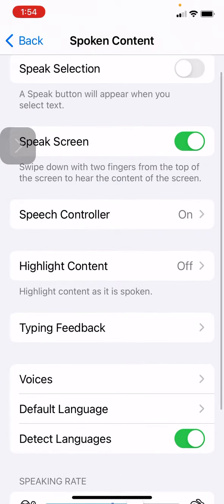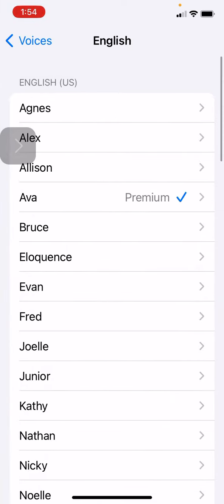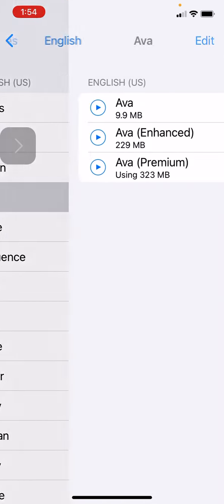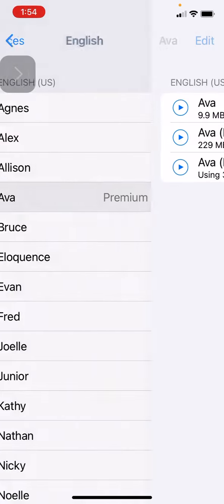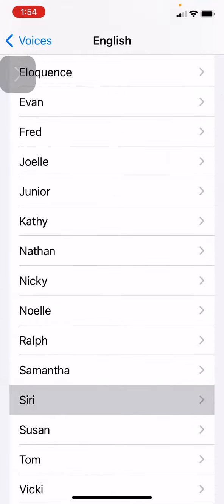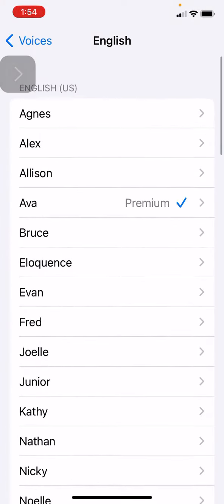The other thing you're going to want to do is go to voices, and then in English, I have Ava, which is the only premium voice, and you definitely want an enhanced voice. A non-enhanced voice sounds so robotic. Enhanced is quite decent, and Ava's the only premium one. Also, the Siri voices are quite human sounding, and that makes a nice difference.